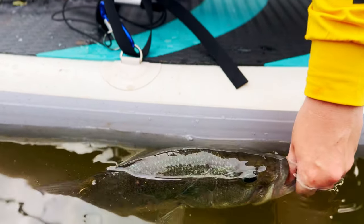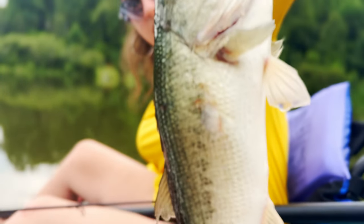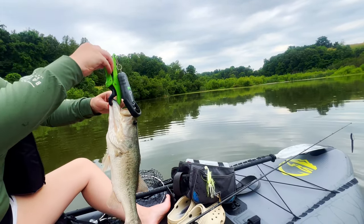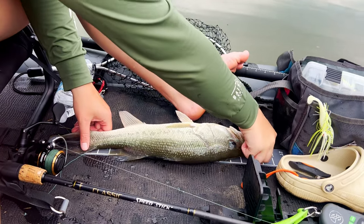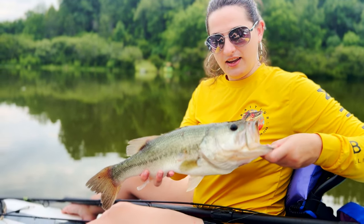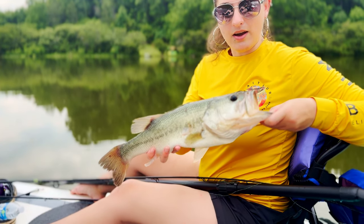Wanna get a weight on it while we get the scale and stuff ready? Just cause I'm curious. I'm gonna keep this baby in the water. 2.44. I'm telling y'all, this is weird. This is like a 2-pound fish in a 3-pounder's body. Alright, y'all, a 19-inch fish, but only a little over 2 pounds. And he's just so skinny. He desperately needs to go back and get some real food. So we're gonna send him right back. Thanks, buddy.